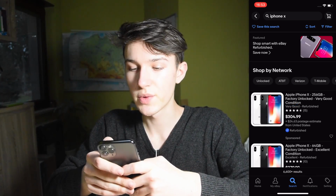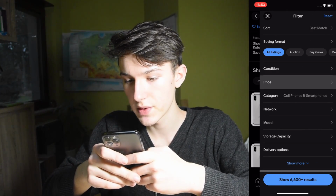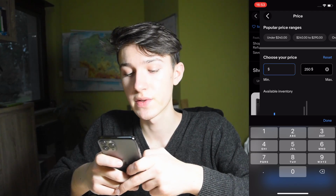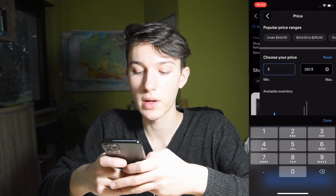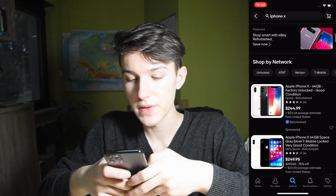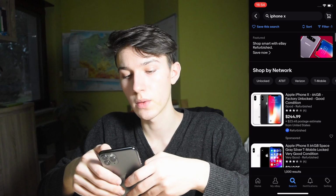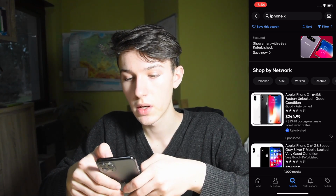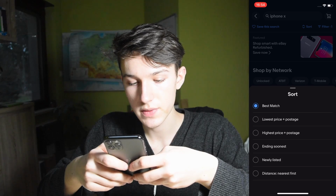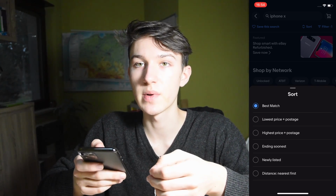So you go to the filters again, and here you want to search for the price and set the price. You don't want to go through broken iPhones or some accessories, so the minimum price will be like $100, because you want to get an iPhone 10 for this price range. As you can see, here is a list of the iPhones that you might be interested in buying too. So what I will do is go to the sort option and select lowest price. So you want to sort all the listings from the lowest price to the highest.